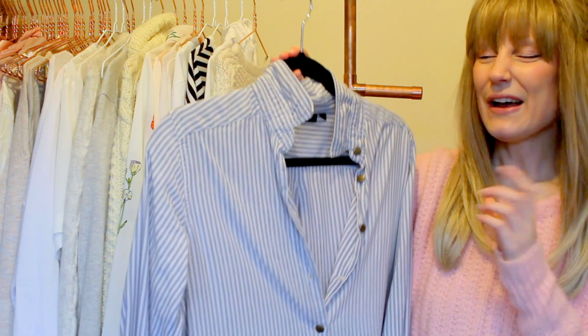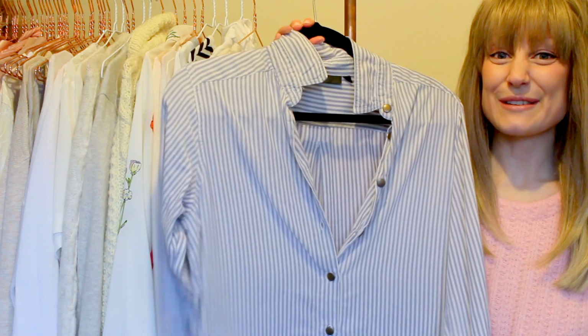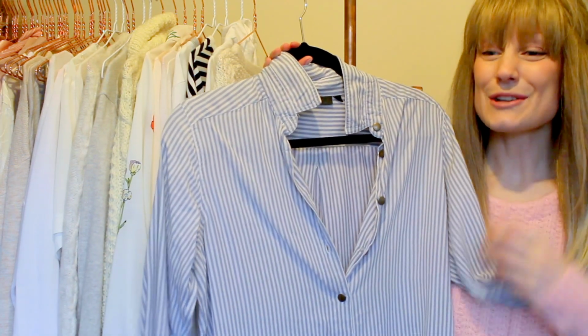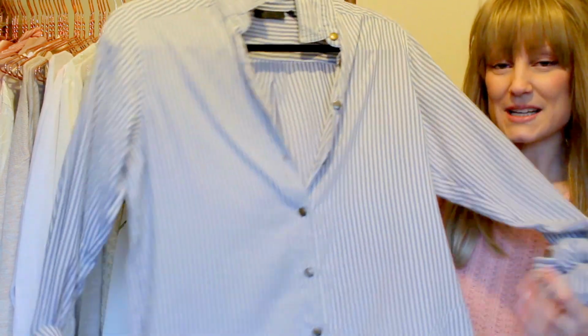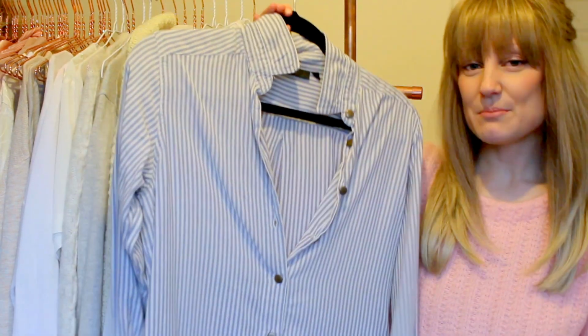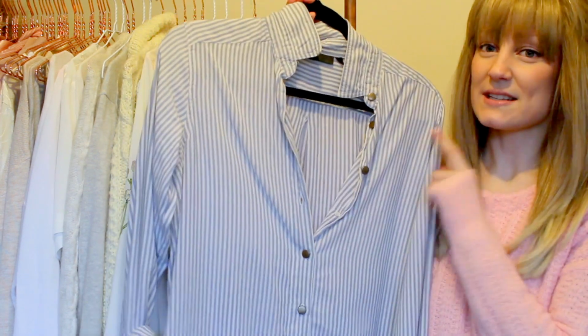I always think that I need to replace this one and try and find a different one, but I just can't bring myself to throw it out because I still wear it so much, and although it's really worn, I just think that really adds to it. But as I said, the slouchy striped boyfriend shirt for days when you don't know what to wear, this has come in so handy.